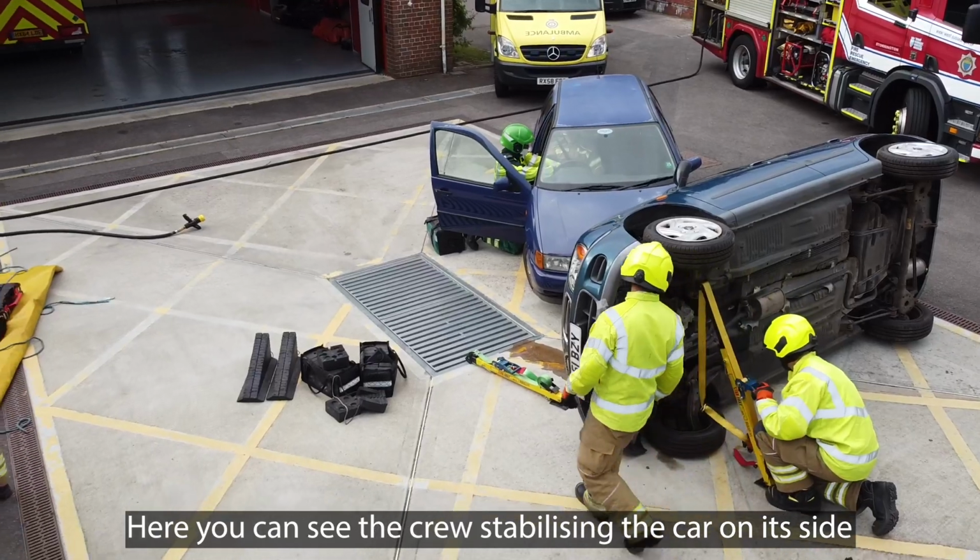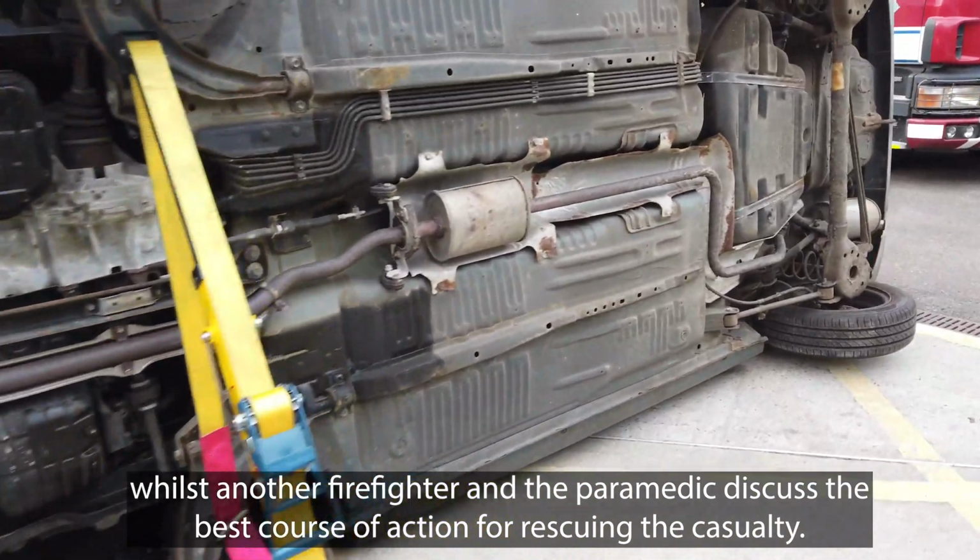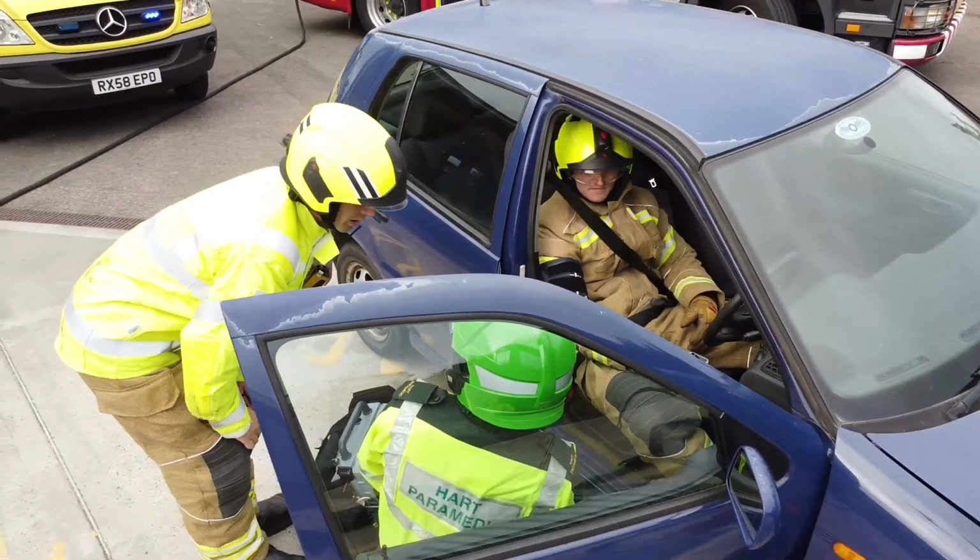Here you can see the crew stabilising the car on its side, whilst another firefighter and the paramedic discuss the best course of action for rescuing the casualty.